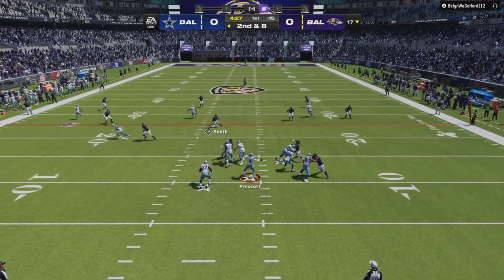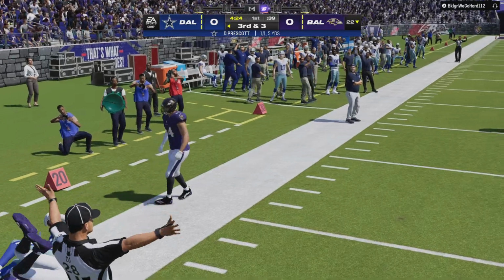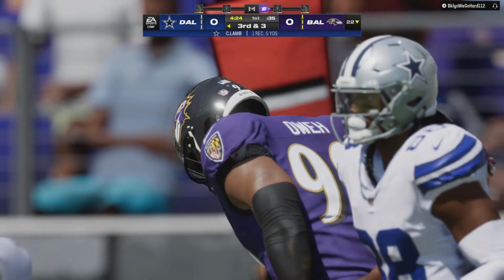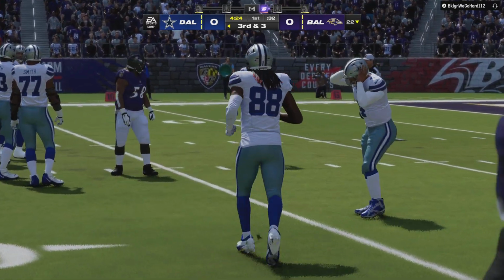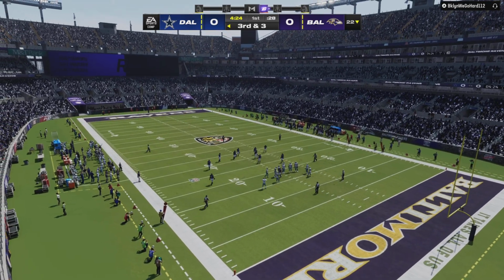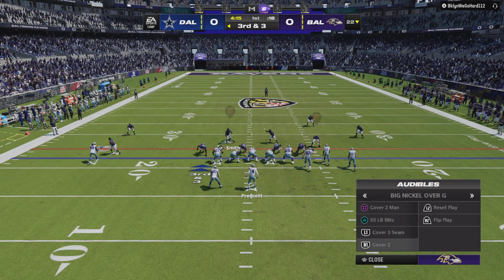Here's Prescott. Able to hit his target, Lamb. And able to get this across the 20 before going out of bounds. So give him 5 yards there on the pitch and catch. And now we've got a 3rd down and 3. Coming up here looking for 3 yards to pick up the first.